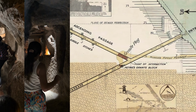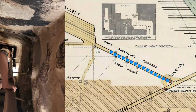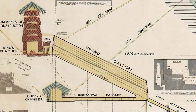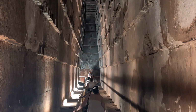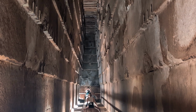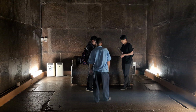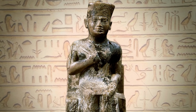This leads to the stairs at the granite plug, which leads to the very narrow ascending passageway. And at the top, this opens up into the spectacular Grand Gallery. At the top, there's a very small tunnel that leads to the king's chamber. And the only thing left in the king's chamber is the granite sarcophagus, which you can see here. This is believed to be the burial place of King Khufu.